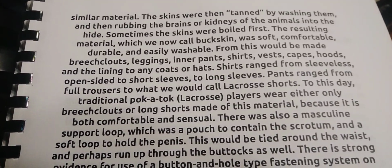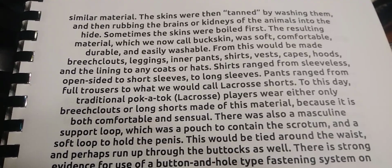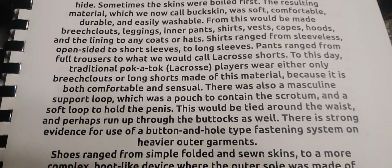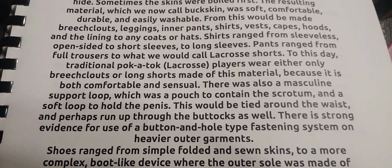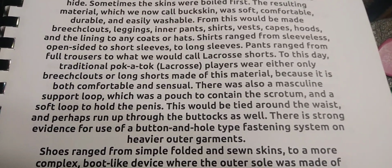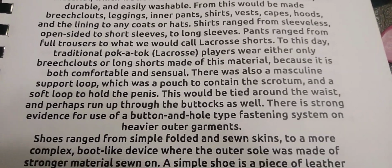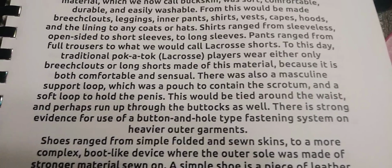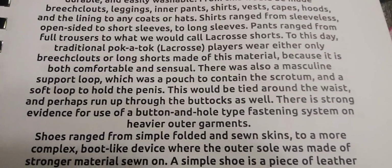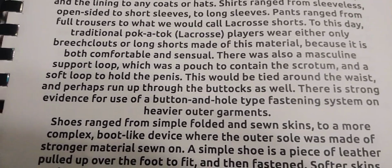From this would be made breechclouts, leggings, inner pants, shirts, vests, capes, hoods, and the lining to any coats or hats. The shirts range from sleeveless, open-sided, to short sleeves to long sleeves. Pants range from full trousers to what we call lacrosse shorts. To this day, traditional lacrosse players wear either only breechclouts or long shorts made of this material because it is both comfortable and sensual.